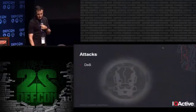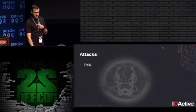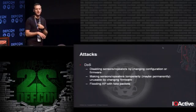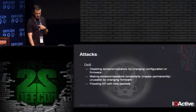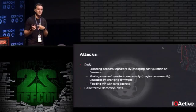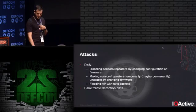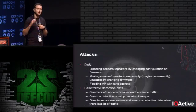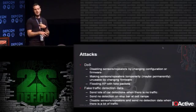So what are the possible attacks? Basically you can do denial of service, which is not cool. You can disable the sensors, change the frequency channel, change the firmware, probably brick them, send fake packets. But the cool attack would be to send fake traffic detection data, because if you know how the protocol works, how the device communicates, you can just send fake data. And in order to do that, I built a special device I will show you later. So basically you just send fake data saying, okay, there is a lot of traffic here, but there isn't, etc.